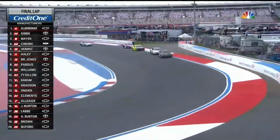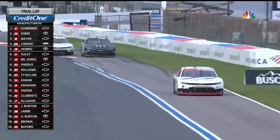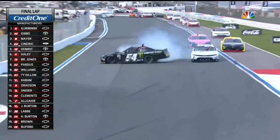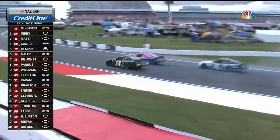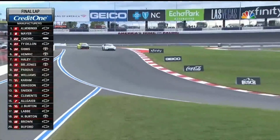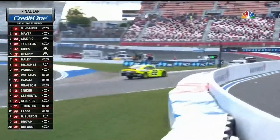Allmendinger now with a 1.8 second lead over Ty Gibbs. Sam Mayer's fallen to 3rd. Oh, and Sam's around, going to spin Ty Gibbs. He keeps it going the right direction. What a save. That was a great save. I told you those guys are rivals, man. They go at each other when they race.